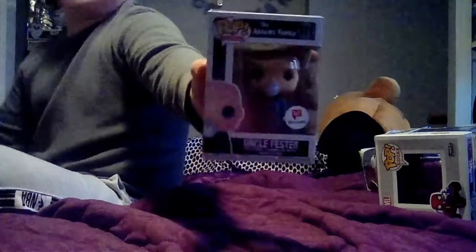It's pretty sick. It has a mega crease right here. That was from shipping, I think. No, that was from us moving. A lot of pops got damaged when we were moving. So next pop we have is Uncle Fester. This is not the glow-in-the-dark version. I don't know what happened to that. They didn't want to do a glow-in-the-dark version. But hey, I got it. That's all that counts.